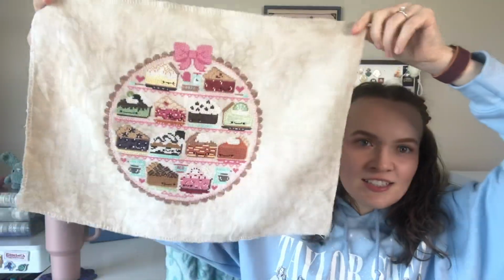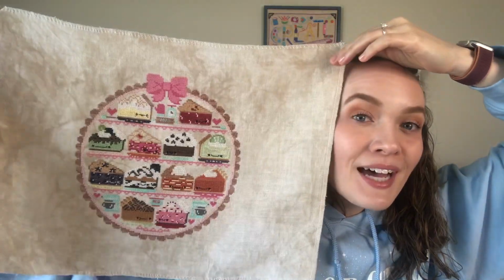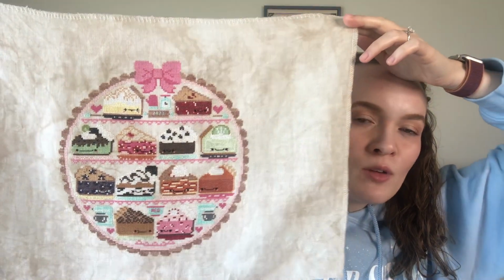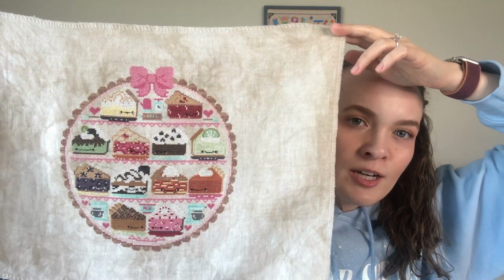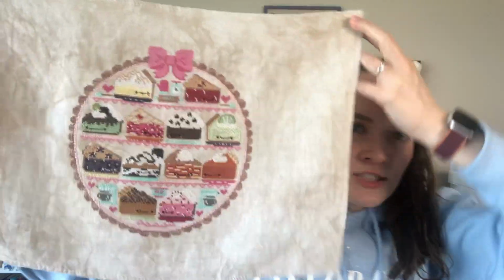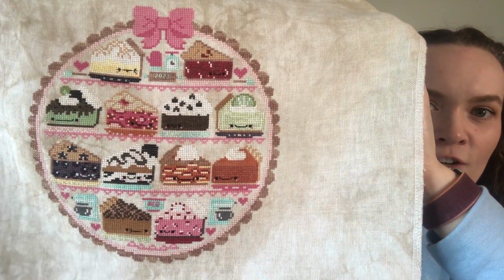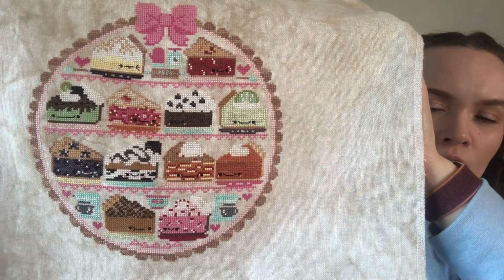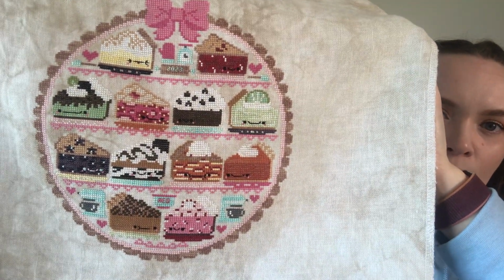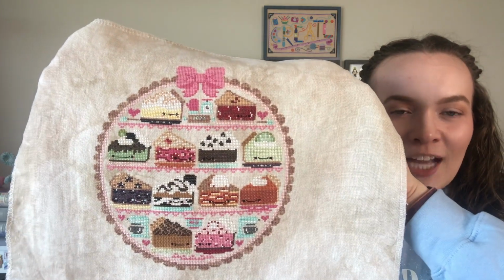The lighting is terrible to show off the accuracy of the way this really looks, but I will have a picture on my Instagram. I haven't posted it yet, probably the day after this video goes up, but yeah, this is what it looks like. I just had to finish the border at the bottom there, underneath that pecan pie. I had some border left, and thankfully it all lined up with no problems. So yeah, but I think it looks absolutely adorable.